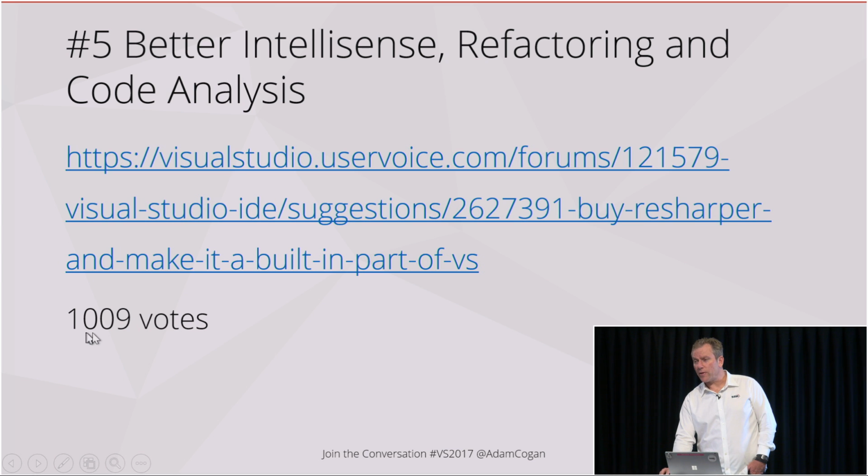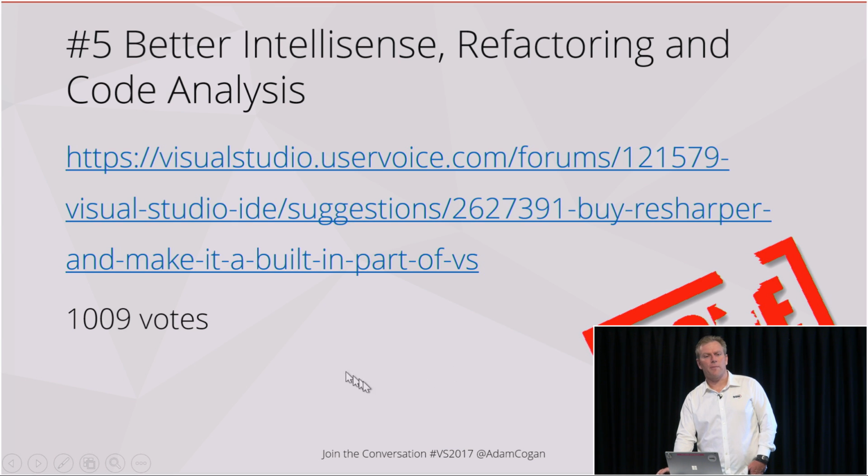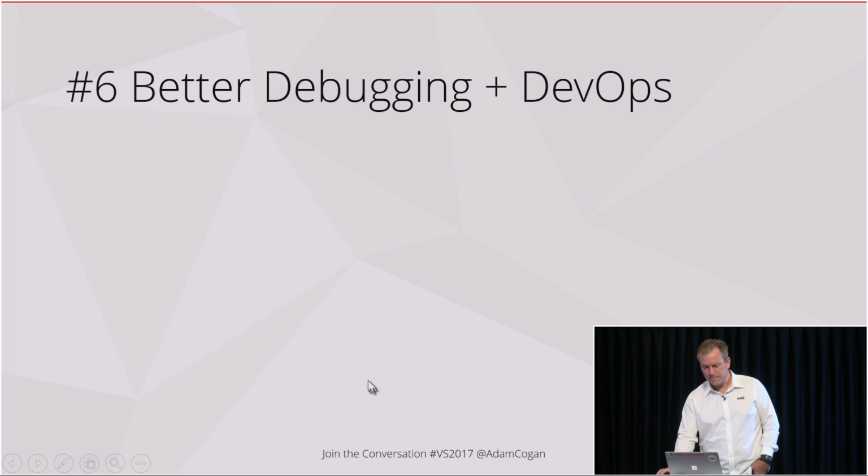That is a request with 1,000 votes. I'm going to say kind of half done because you still need ReSharper if you want to do things. I'll consider this done when you don't need ReSharper. Okay? So, number 6, better debugging in DevOps.